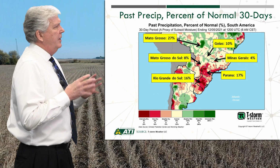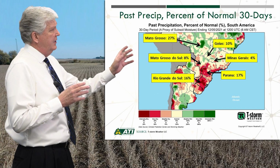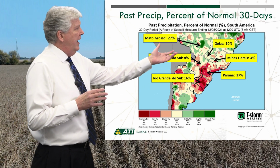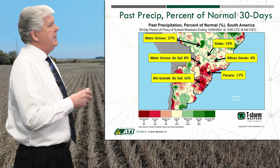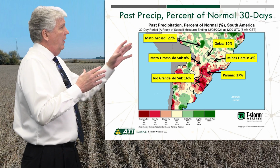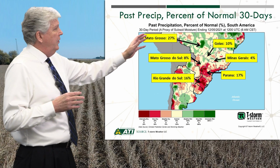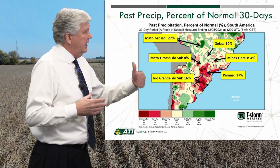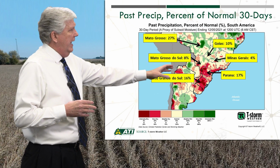Now we're going to zero in and focus on the weather in Brazil. Our slides this week, as usual, are courtesy of T-Storm Weather. I mentioned a moment ago the largest producing state is Mato Grosso. Look at the last 30 days of subsoil moisture, how much of that moisture is in good condition in northern Brazil. It had ample rains, and I'd extend that all the way throughout the entire state of Mato Grosso. But look as we move further south, down into some of the states like Paraná and particularly Rio Grande do Sul. Notice how dry it's been the last 30 days.